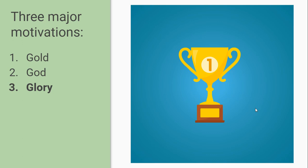Our third and final motivation is glory. They wanted to prove that they were number one. If England could go out there and get the most land in North America, then that would prove they were superior and they were number one. It's kind of the same thing as when you win the Super Bowl. You get glory by winning the Super Bowl, and they wanted that same kind of feeling.